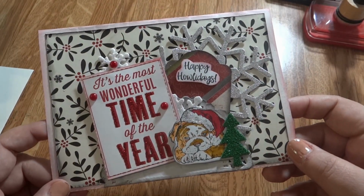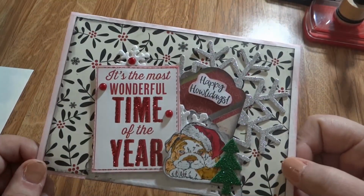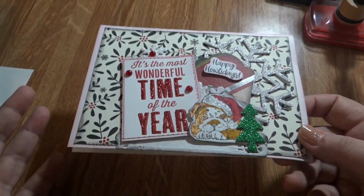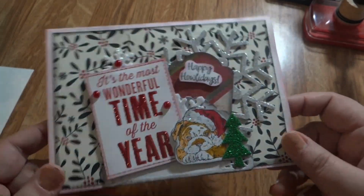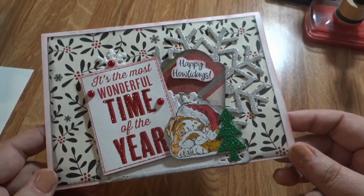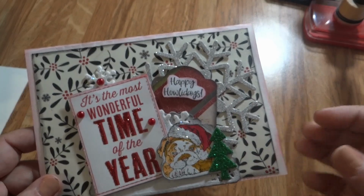10 days of Christmas cards with 10 different mediums. So today's medium for day number 7 is going to be aesthetic. And you're like, aesthetic? How is that a medium? For me, aesthetic is a medium because you're making it very pleasing to the eye. And I'll be doing many different things throughout this card.